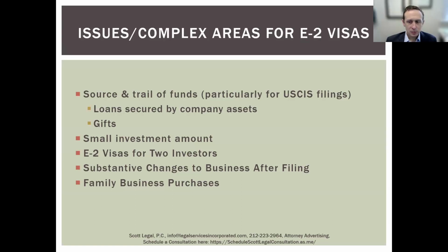And finally, family business purchases. If you are purchasing a business from family, you need to be careful, because the government wants to know you actually spent what you needed to spend on the business and you didn't get any kind of preferential pricing. So your family may want to market the business on the open market and show that you actually paid that amount.